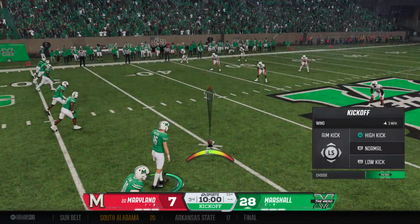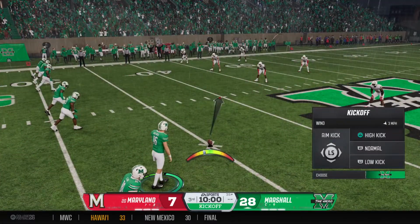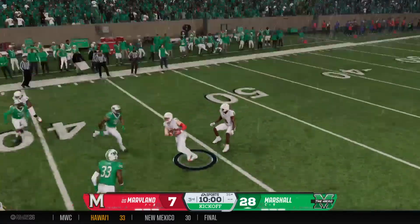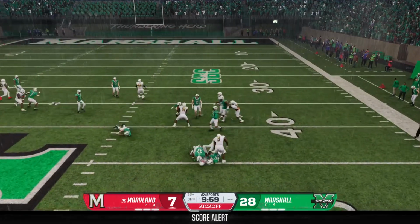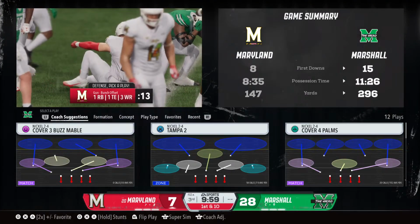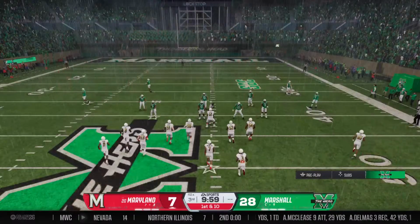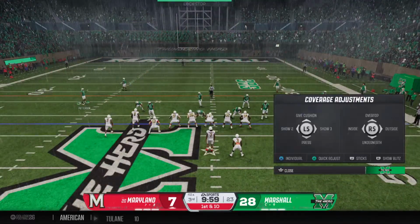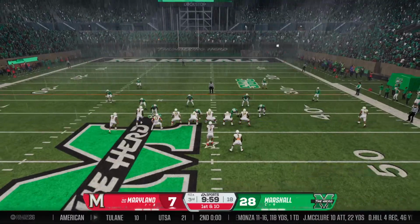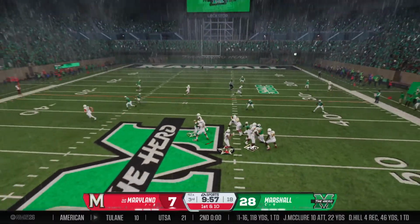They want to get the ball back right now, lining up for an onside kick to start the second half. They'd hope to get that thing bouncing around, but the hands team is able to corral it. Here comes the Maryland offense back onto the field. They come into this third quarter with a lot of work they need to get done. Yeah, and it starts with this possession.